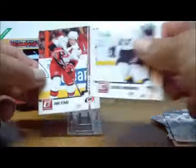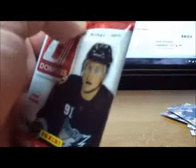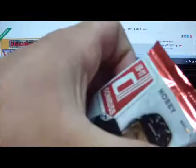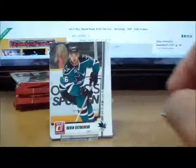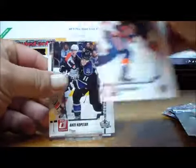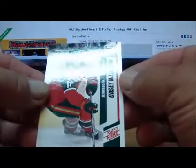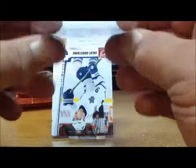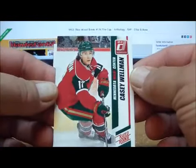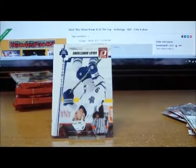Spacer, base. One, two, and three more base cards. One, two, three, four, five. A rookie card for the Minnesota Wild, Casey Wellman. Not numbered, not autoed. Casey Wellman for the Minnesota Wild.